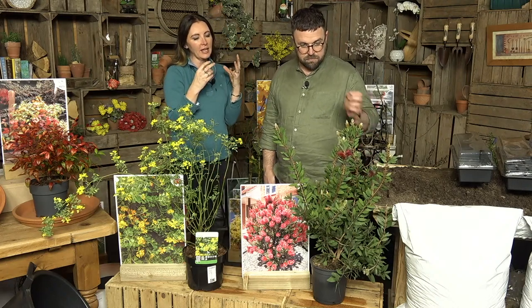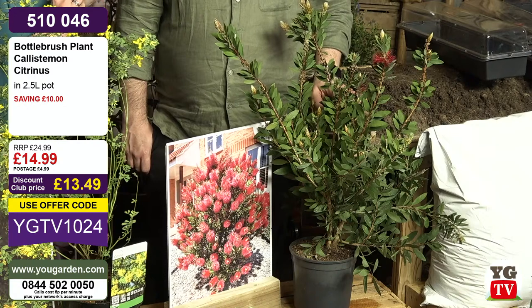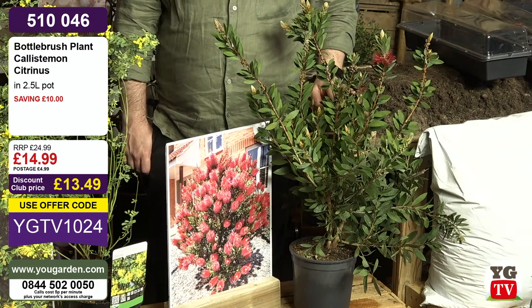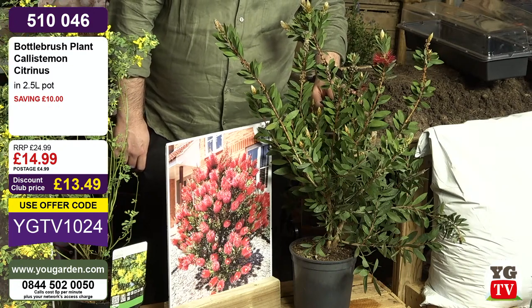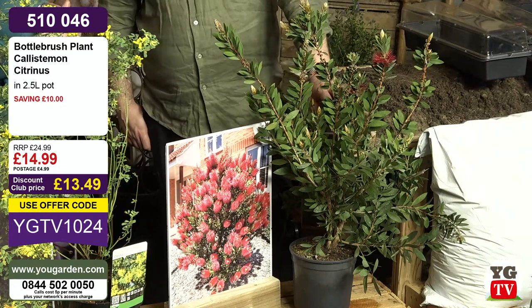It is relatively hardy. We're not saying a fully hardy plant here at all. It might need a little bit of protection from frost. We're saying half hardy. So if you want to grow it in a pot, this depends on where you live and the weather you get in your particular part of the country. So maybe you want to grow it in a pot as a beautiful feature that you can then move as and when you need to, depending on frosty temperatures, etc.